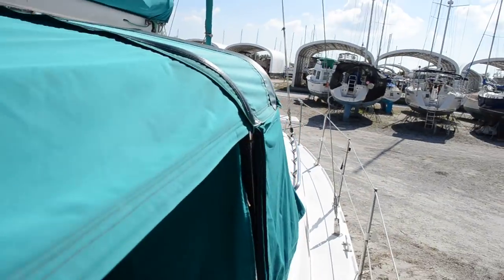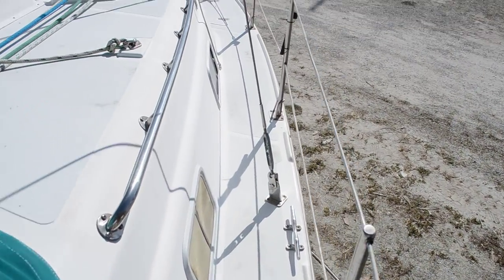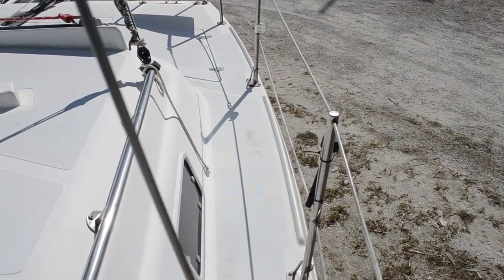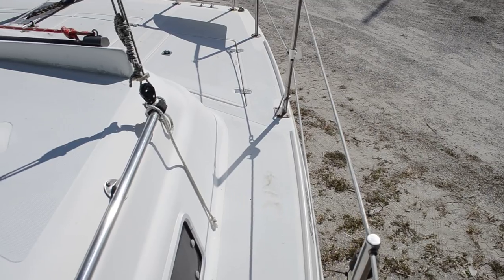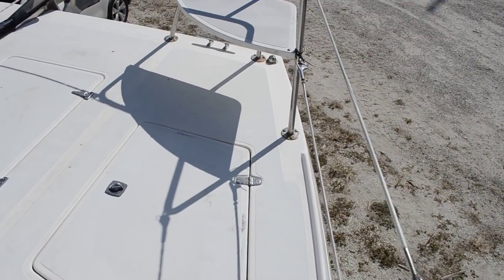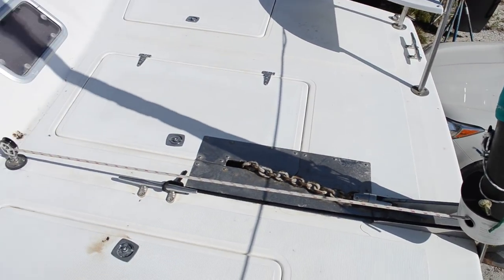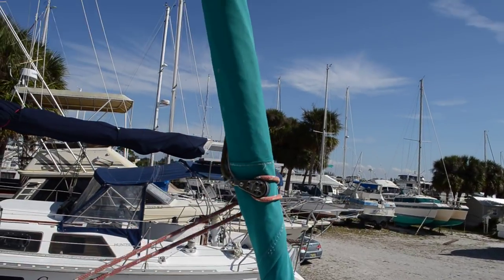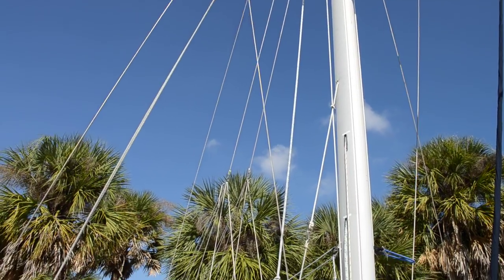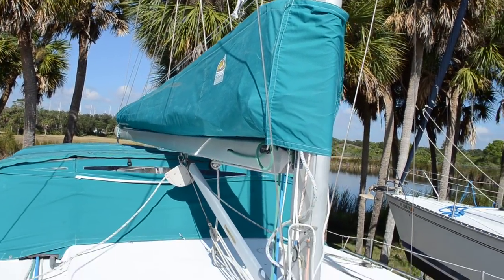Take a walk up forward. You can see the decks here. They have a molded in non-skid on them, and they used a high quality material when they laid this up, because this stuff has held up really, really well. Now it doesn't have an anchor windlass right now. It does have a roller furling jib and lazy jacks on your mainsail to keep the sail in line when you drop it.